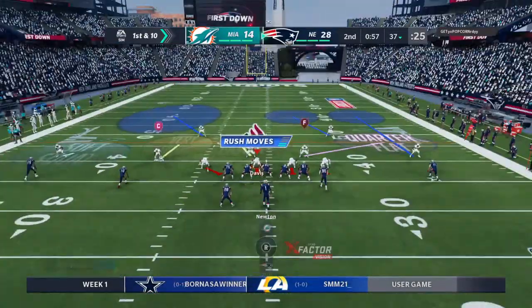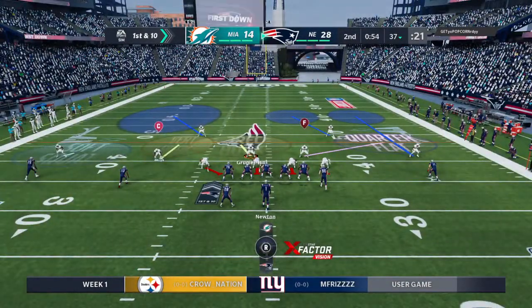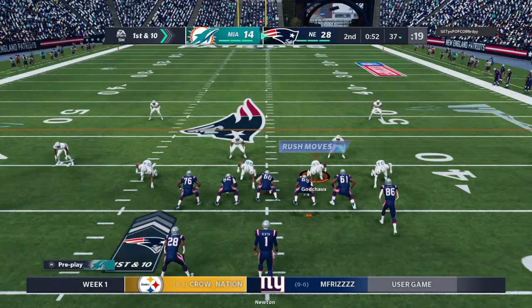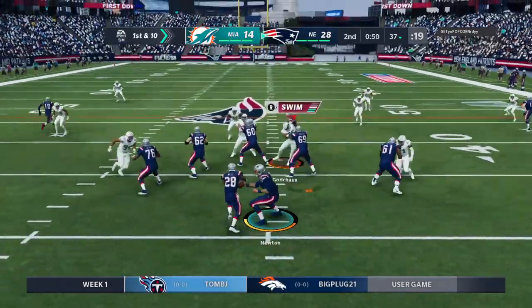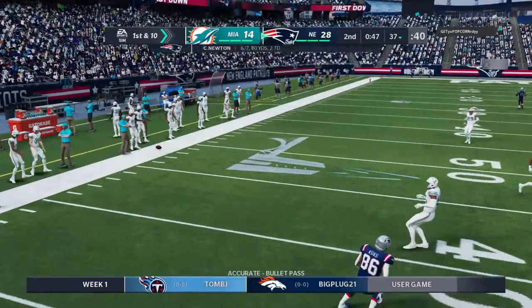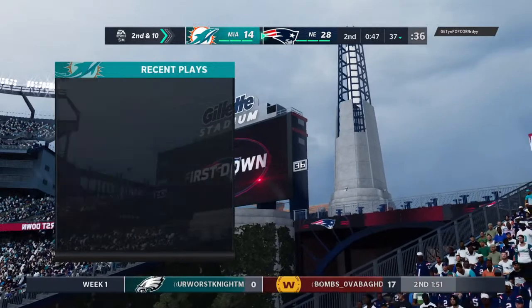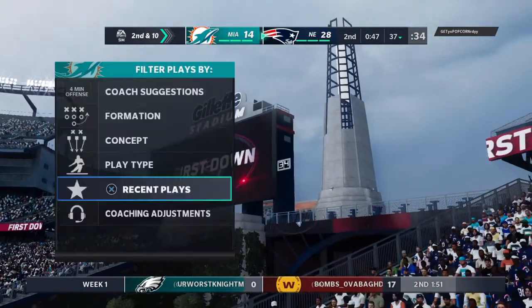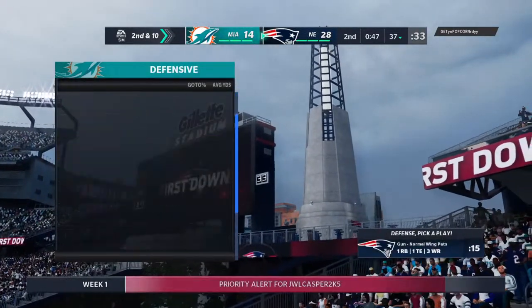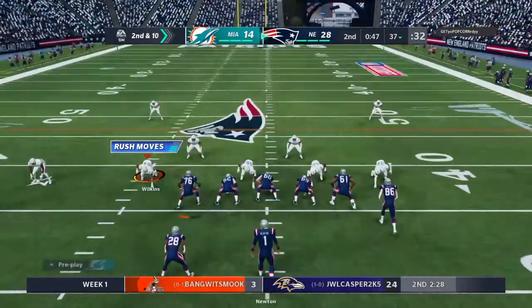So many different weapons available in that Patriot backfield. Here's 1st and 10. Play action. It's Newton. And his throw is incomplete. He was looking for his tight end, Devin Asiasi there. But it's going to be 2nd down. And that one's going to be off target and incomplete. 2nd and 10.